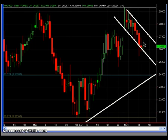However, looking at this now, if you're flat or have no position, I really wouldn't recommend entering at this point. We're a little too far away from any reliable technical levels.